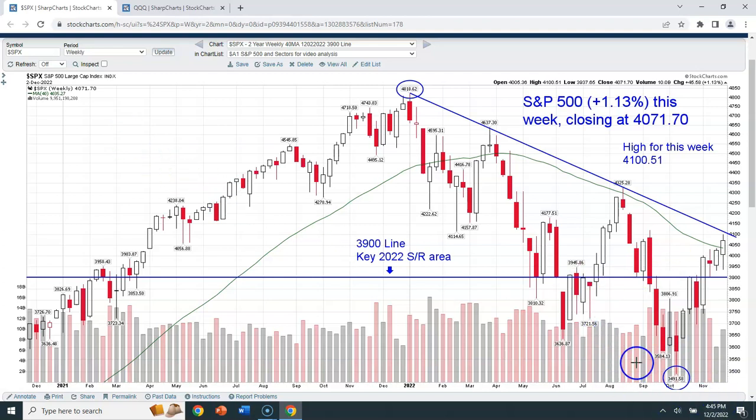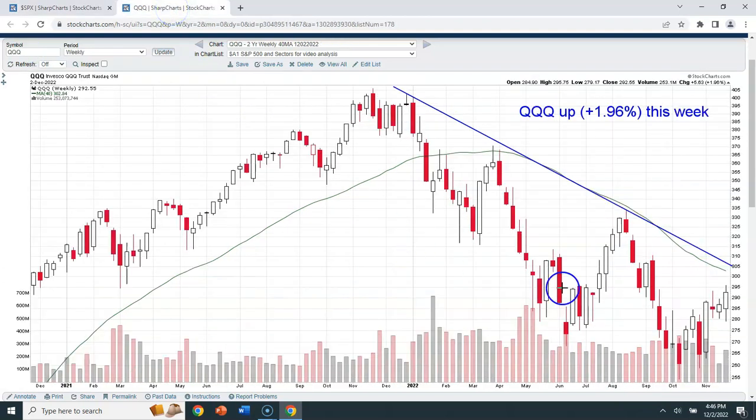lower, and very likely, I think, from a technical standpoint, and for many other reasons, I think it's quite plausible that we're going to undercut the 3,500 level on the S&P 500, and of course, other things like the triple Qs would take another leg lower, very likely as well.